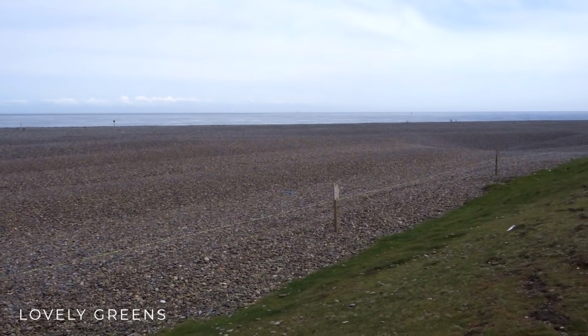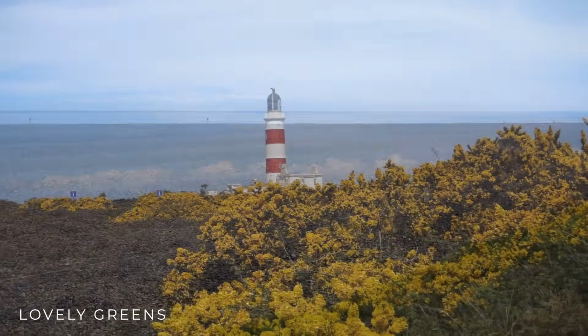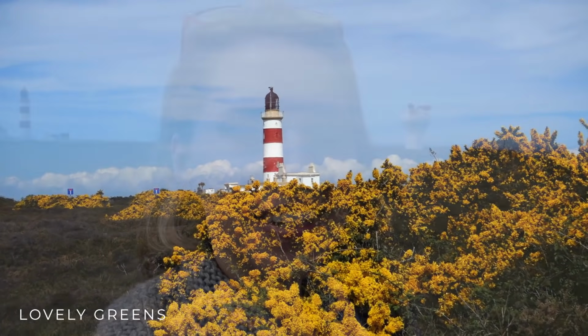We've come all the way up to the most northern point of the Isle of Man. It's called the Point of Ayre, and it's huge expanses of rocky beaches, and just across the sea there is Scotland. There are some lovely lighthouses up here, and it's just a really nice place to come up for a walk.